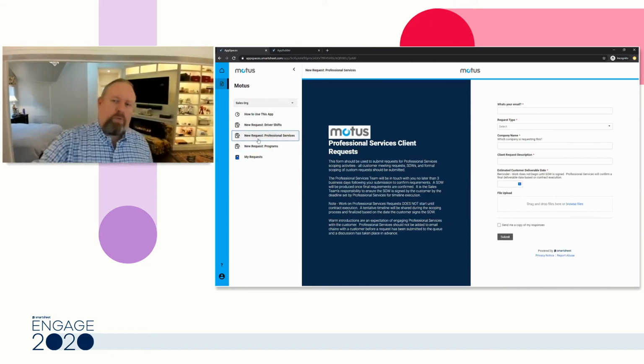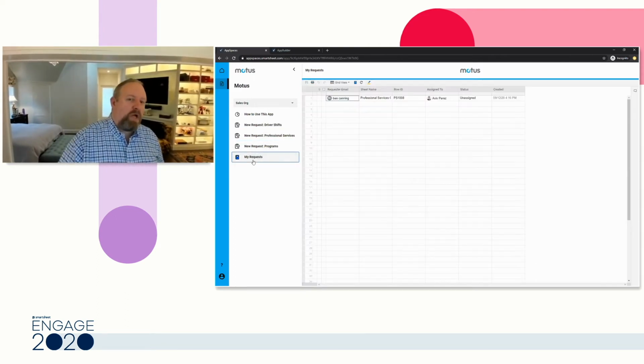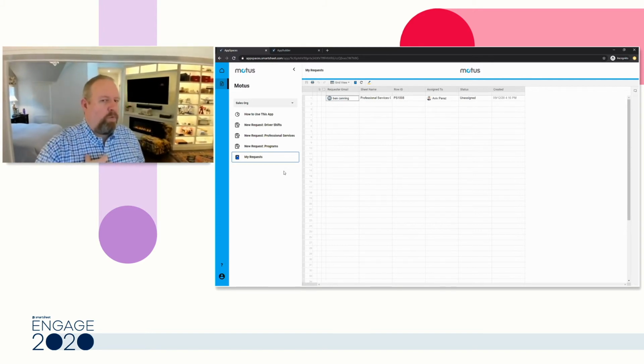So I could submit a request for professional services right here in the app, and then if I want, I can see the status of any of my requests. So this is a report that's showing me a filtered view of just the requests that I've submitted that, again, she's put into the app. So that allows me as a salesperson to not have to navigate to a bunch of different sheets and reports. I've got it all nicely bundled here. And all of the apps that I'm shared to are in an app gallery inside of Smartsheet and in Smartsheet Mobile. So it's very easy to go and find them again.